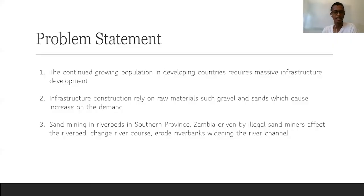As a problem statement, we have seen that the continued growth of population in Zambia, which is the same case in most developing countries, is actually requiring massive infrastructure development, not only in terms of house construction, but also water infrastructure and all needs for urbanization. And this infrastructure construction will need and heavily rely on raw materials such as sand and gravel, which is causing an increase in the demand for these materials.